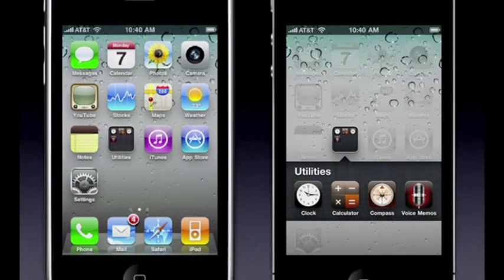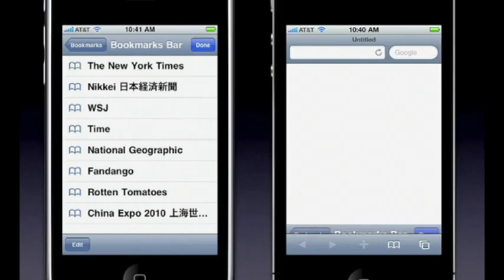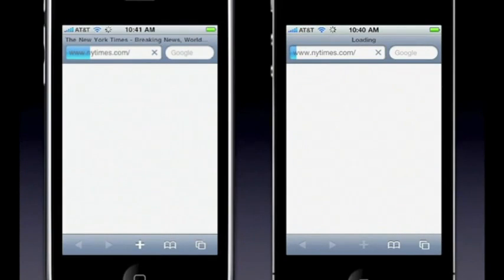So now, let me go ahead. I'm going to go to some websites. I'm going to go to the New York Times today. And let's just compare these websites.